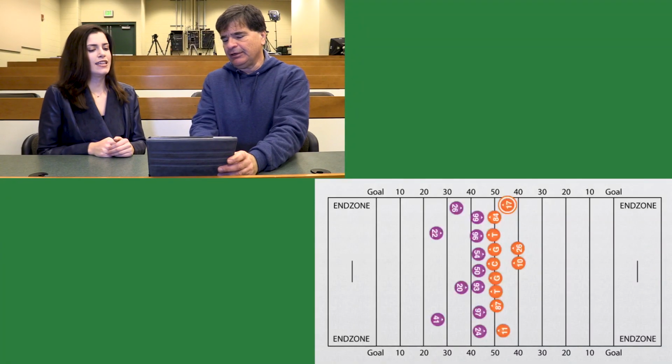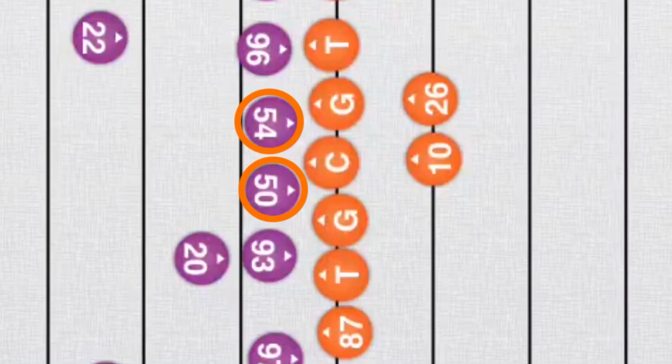Okay, so I pulled this play from the Vikings-Bears game on Sunday night because it showed a really good example of how the Vikings use this double A gap blitz. Easy to say, hard to do. What you want to focus on here are the two inside linebackers, 54 and 50.